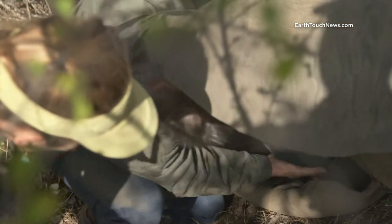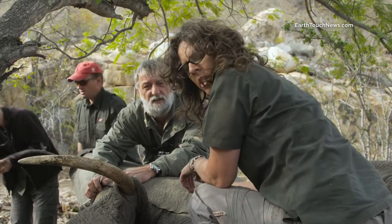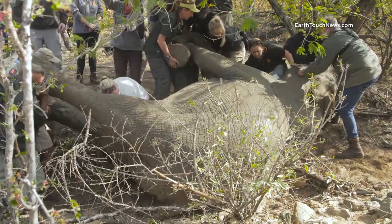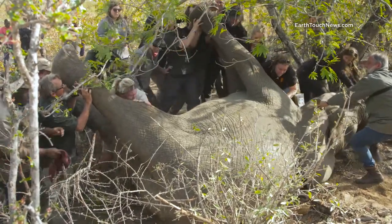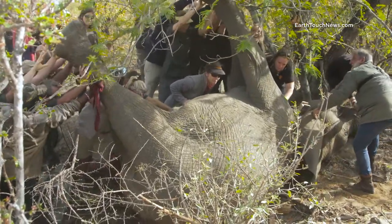With the collar secured, it's time to administer the antidote. But the female has fallen in an awkward position, and it's going to be difficult for her to get up. She needs to be tipped, and the team needs all the manpower they can get. One, two, three, push!